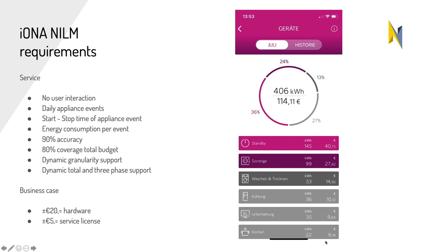The other requirement in order to deliver the service at the cost budget within an acquisition and retention program is that the hardware cannot be more expensive than roughly 20 euros. And the NILM service, the operational service, should not cost more than 5 euros per customer per year in volume. So those were the basic conditions we had to work with to deliver the service.